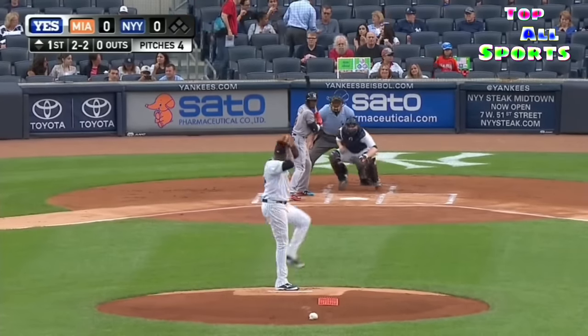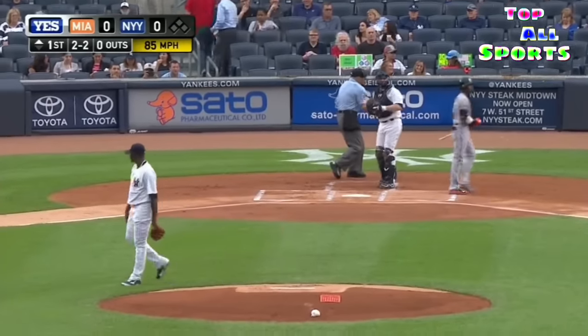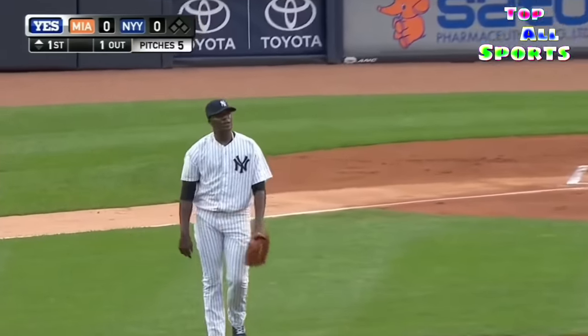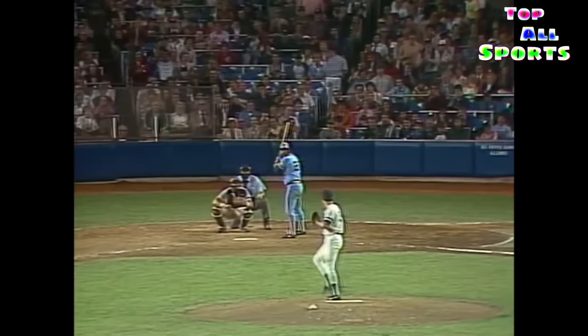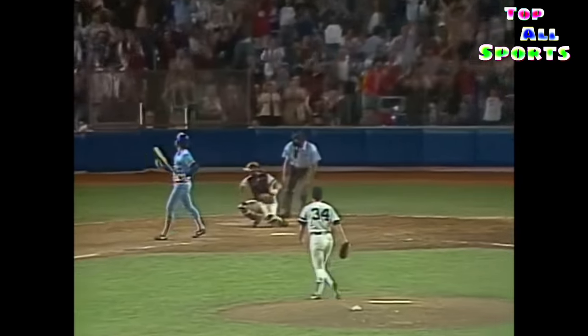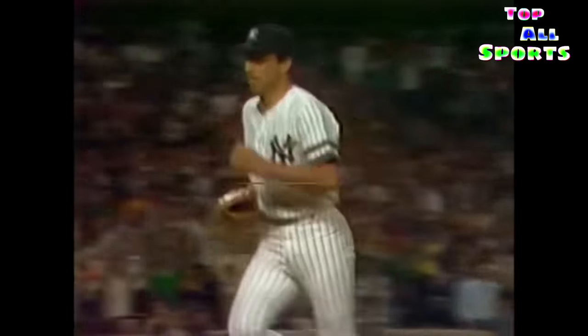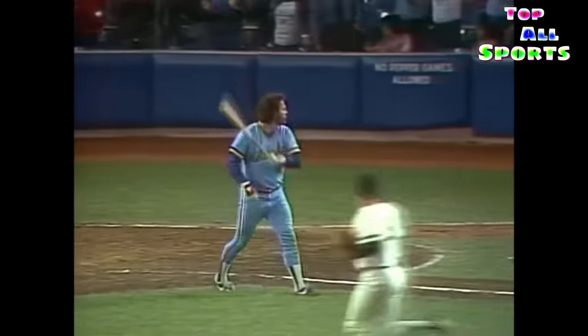Coincidence? What do you think, Frank? Stronger at the DH spot. What in the world is he doing? There it is. And he's out of there. Let's not wipe a smile all night. Look at Dolan.